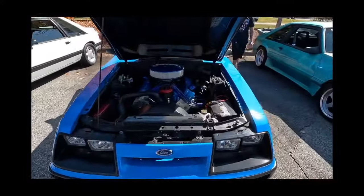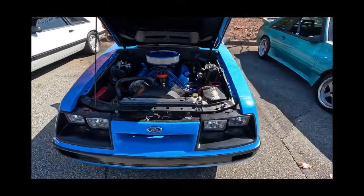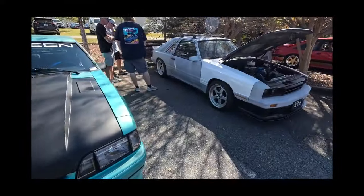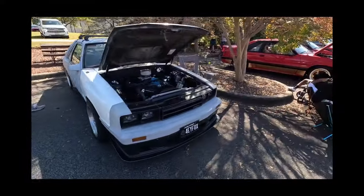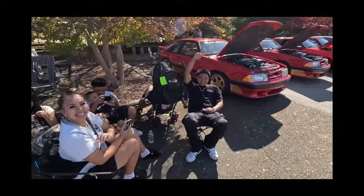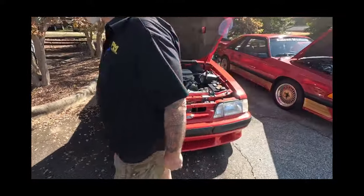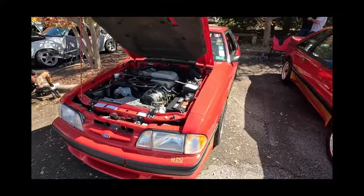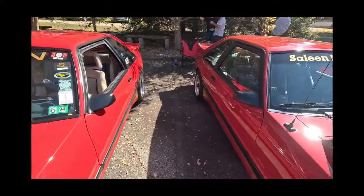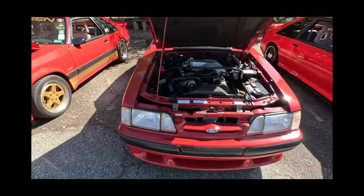Love that blue. Engine paint matched. Hey, y'all doing all right? Hi. Hey, all right now. Some of the Saleen lineup that's going to be out there Saturday. Two nice red ones right there.